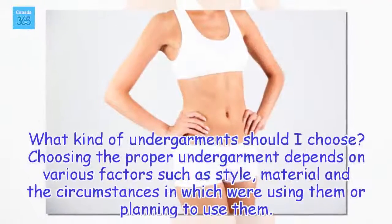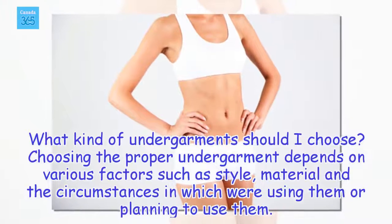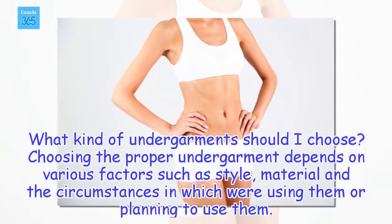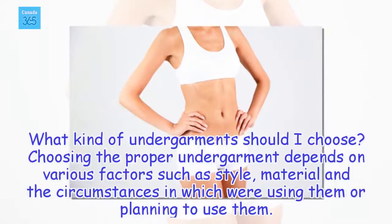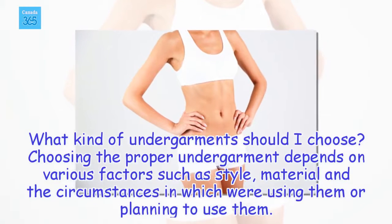What kind of undergarments should I choose? Choosing the proper undergarment depends on various factors such as style, material and the circumstances in which we're using them or planning to use them.